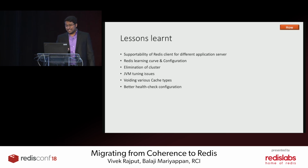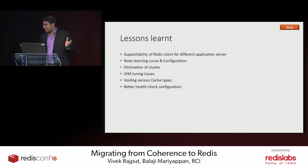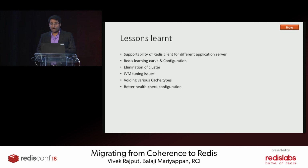Okay. JVM tuning issues: we don't have to worry about the JVM right now. We don't have garbage collection issues right now. It's all simple, written in C. Avoiding various cache types: as you have seen in Oracle, you have different cache types, like remote cache, local cache, replicated cache. I don't have all those headaches right now. And better health check configurations.